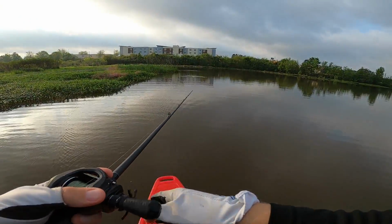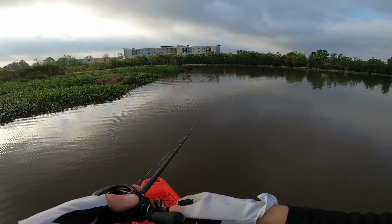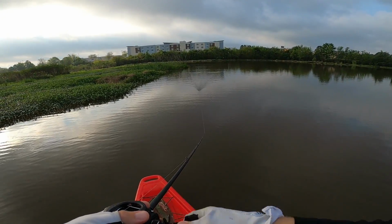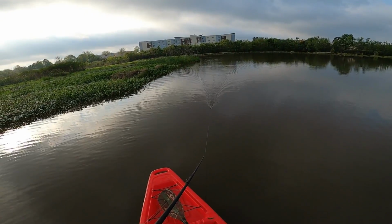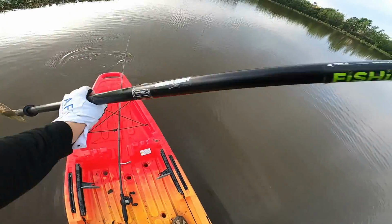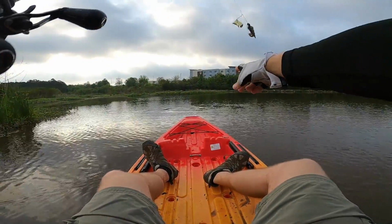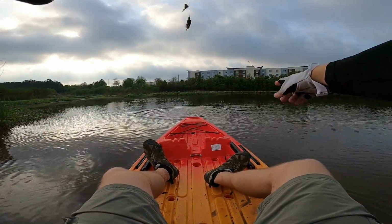Ooh, that might have been Mr. Alligator up there. Y'all see that giant boiling wake up there? Jeez, and a nice little bubble trail. Oh, I love the wild. It's amazing and scary. Oh my goodness.